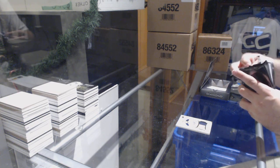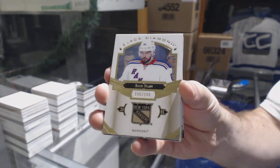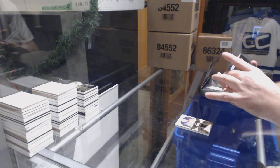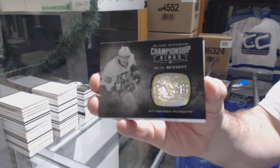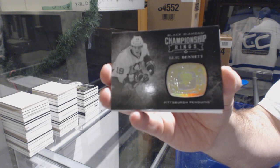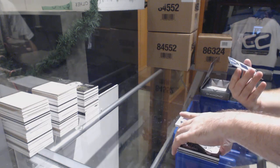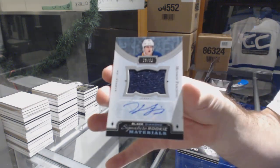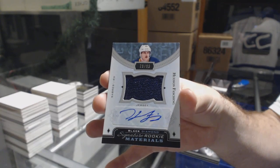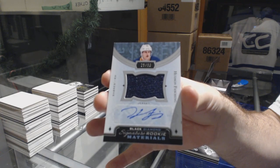Do we get another diamond? Three diamonds in this case? Rick Nash, $2.49. For the Rangers. For the Penguins, championship rings, Bo Bennett. Bo Bennett. We've got number to 99, the man of the hour, Hudson Fashing. Hudson Fashing.